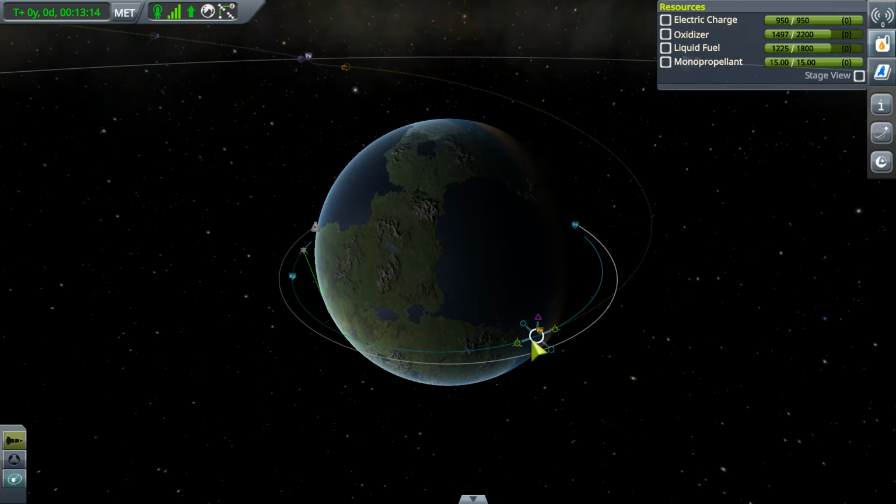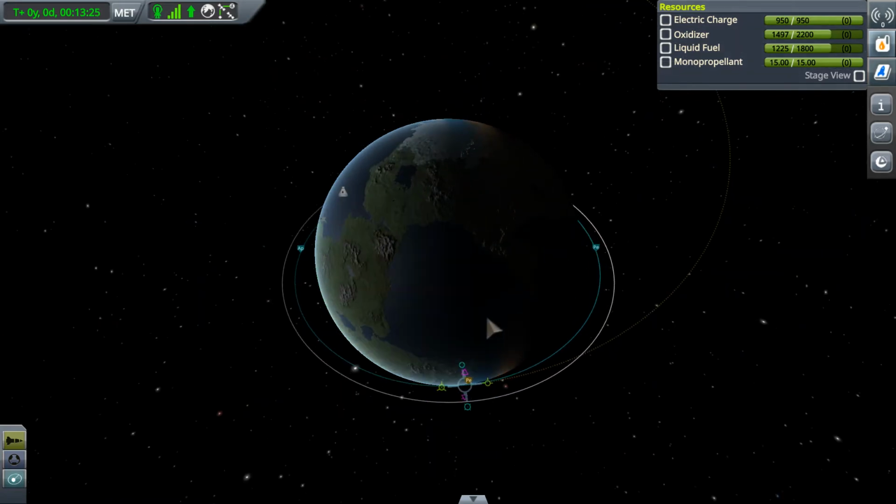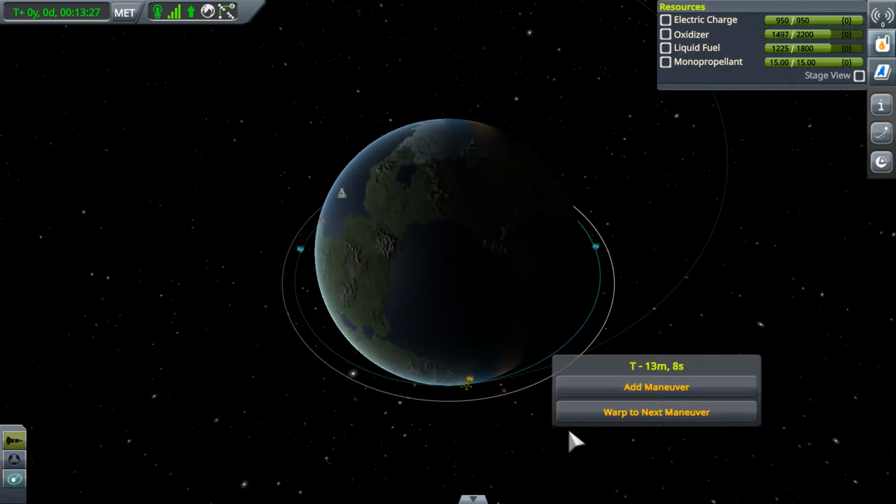Ooh, that's a collision course. We don't want that. That's very low. I don't want to be that low. Let's do like that. 100 kilometers. Okay. Warp to next maneuver.